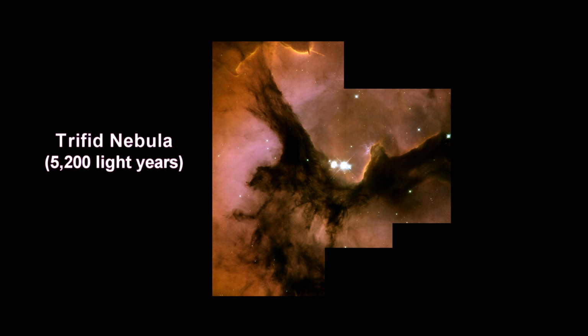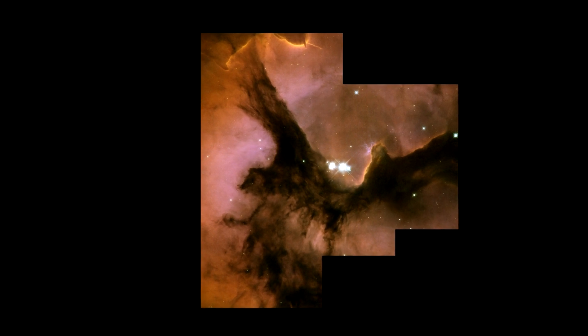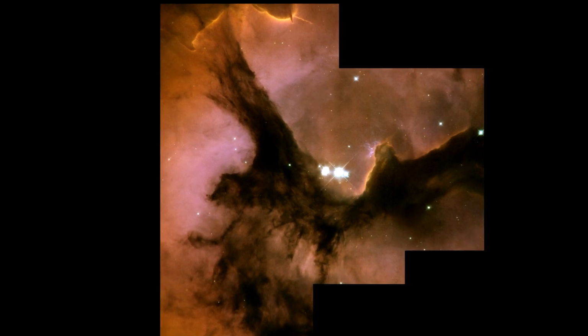3 huge intersecting dark lanes of interstellar dust mark the Trifid Nebula, one of the most recognizable and striking star-birth regions in the night sky. The dust, silhouetted against glowing gas and illuminated by starlight, cradles the bright stars at the heart of the nebula.